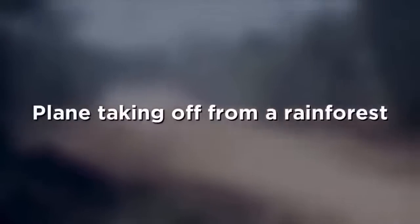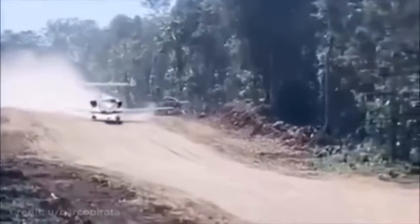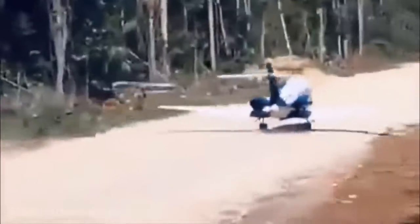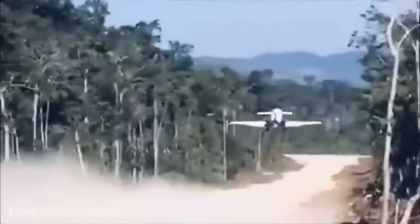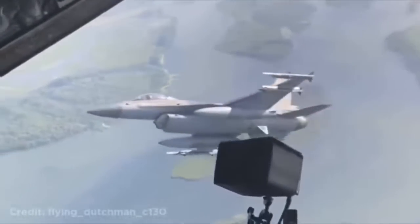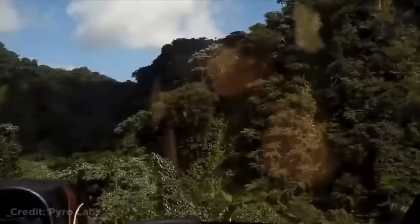This plane taking off from a small dirt runway in a rainforest. The V-22 Osprey crashed during a test flight back in 1991, but no one was injured. This is how it looked. This is how it looks behind the scenes of an air-to-air photo shoot. This helicopter pilot flying really low through a rainforest.